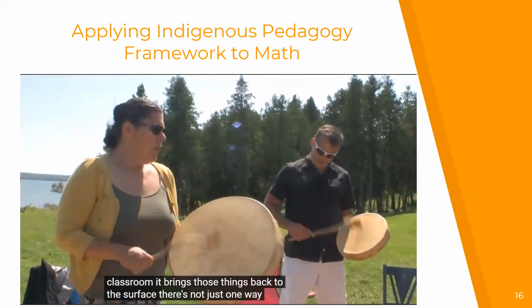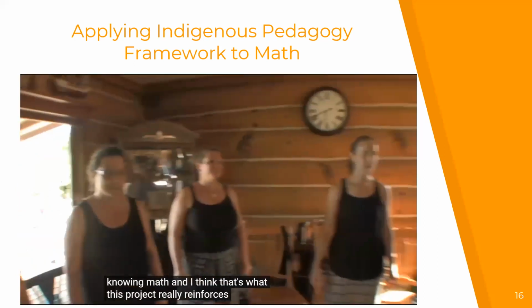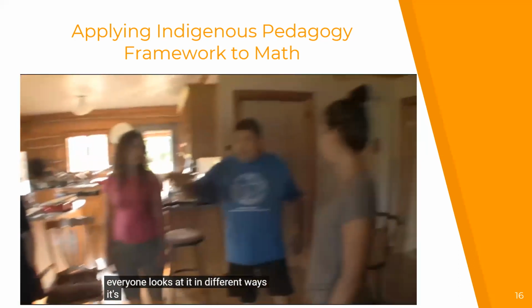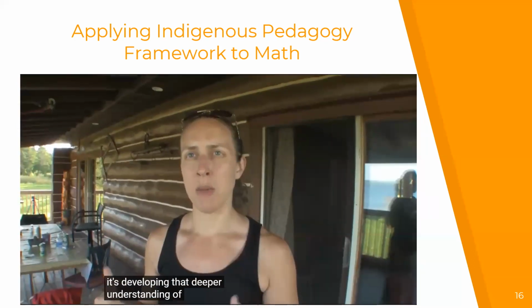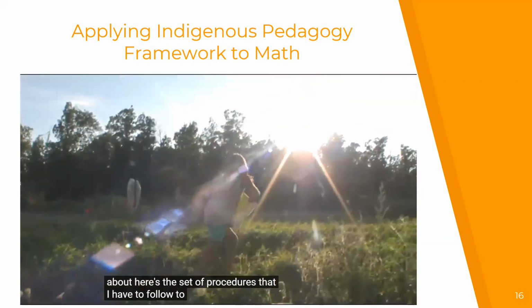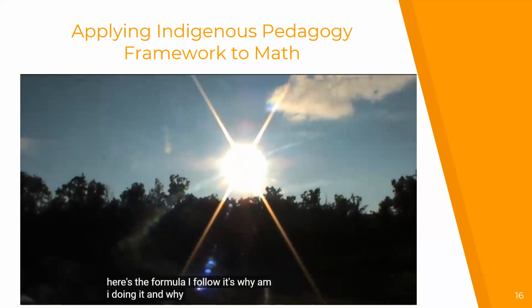There's not just one way of knowing math, and I think that's what this project really reinforces, that everyone looks at it in different ways. It's developing that deeper understanding of math, so it's not just about here's the set of procedures that I have to follow to get the answer, here's the formula I follow. It's why am I doing it and why does it work?